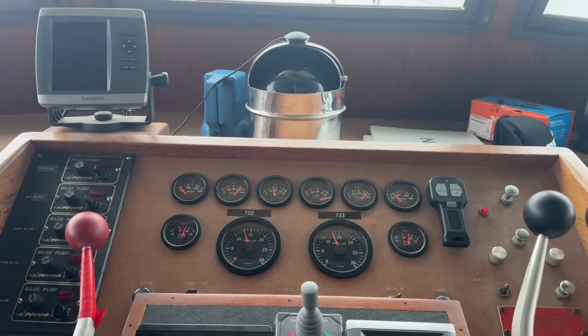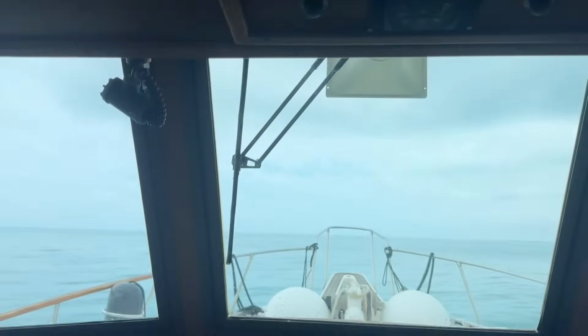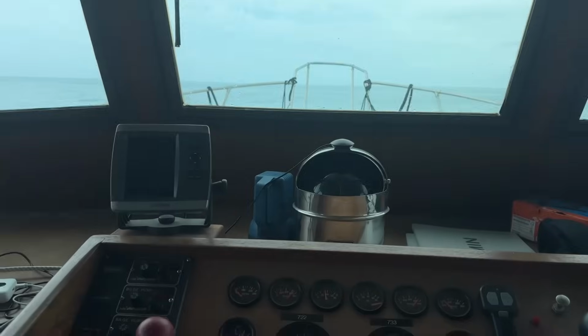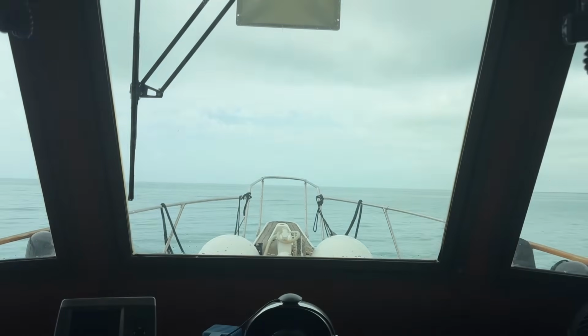We're at 1250, 1275 on the RPMs. Got a boat speed of 9.25, we'll call it, miles per hour. Basically 8.2 knots.